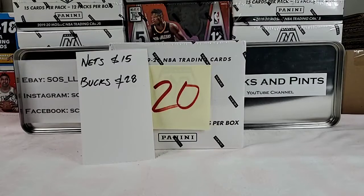But yeah, once again, the Brooklyn Nets are available as well as the Milwaukee Bucks. $15 for the Nets and $28 for the Bucks.